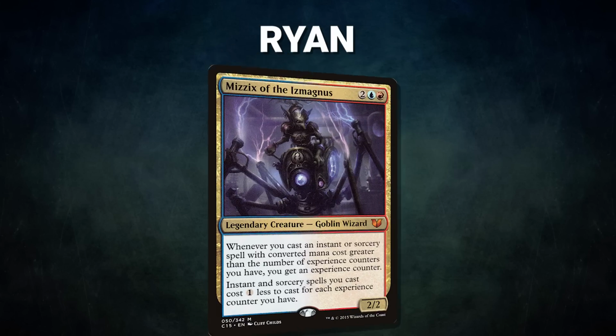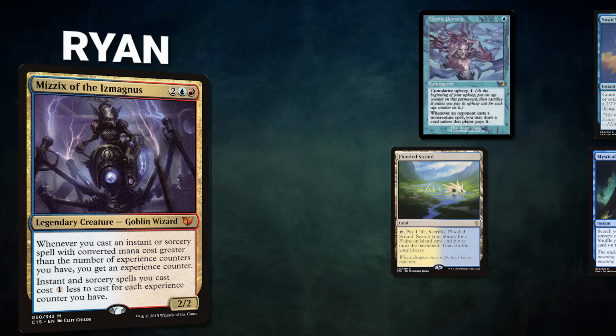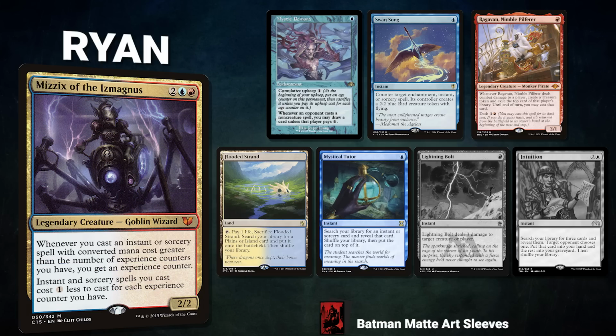Now, let's start out by showcasing our fighters this evening. First, we have Ryan piloting Mizzix of the Izmagnus. This is a deck that uses its commander to reduce the cost of spells to go for a storm win. Ryan's opening hand contains a Mystic Remora, Swan Song, Ragavan Nimble Pilferer, Flooded Strand, Mystical Tutor, and his London Mulligans are Lightning Bolt and Intuition.